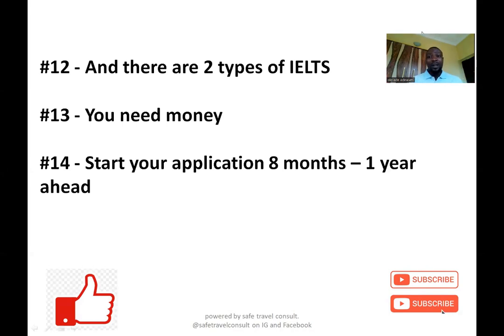Number 14. If you are planning to relocate to study, you cannot just wake up today and say you want to relocate this 2023, you want to get admission now, relocate now. No, you plan ahead. Canadian schools normally take people in January and September. There are schools that do have a May intake, but majorly it's January and September.